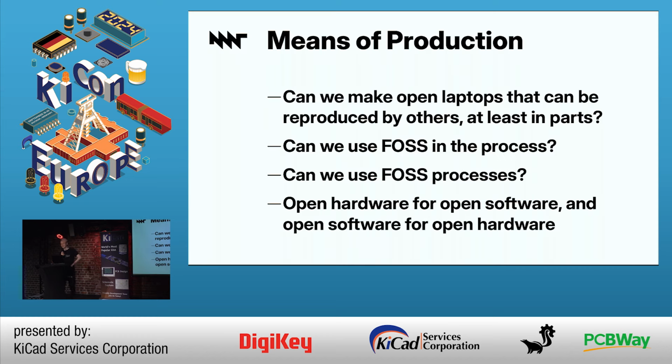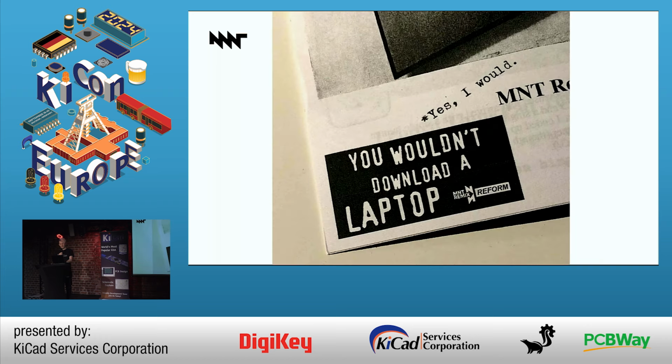Back in 2017, I had a distinct feeling that there was a chance for a shift in the means of production of electronic products, like computers that were totally open, and especially products that could be reproduced by makers in a decentralized way instead of corporate industrial processes, like you had to have a big factory. Would you download a laptop? I would.